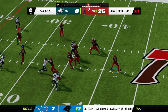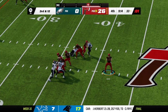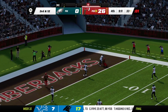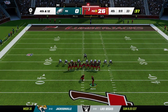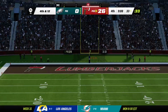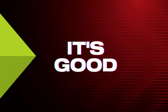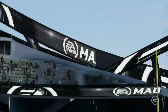Off the play fake, Burke. And that will be incomplete. Oh, he left that one in a bad spot, but fortunately it's just an incompletion and not picked off, which brings up 4th down. And this is right down the middle as he puts it through, and that will extend their lead even further.